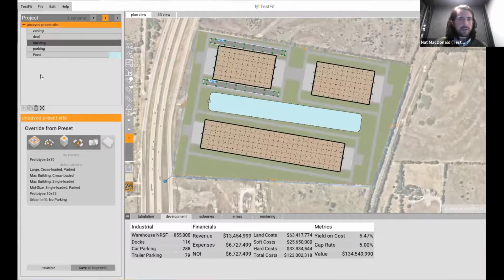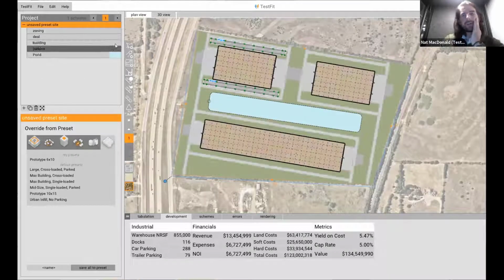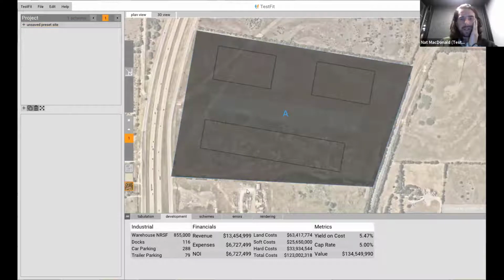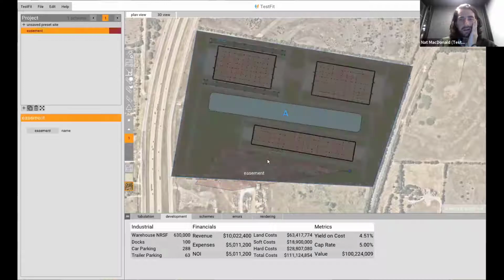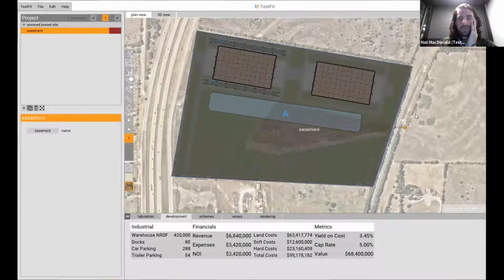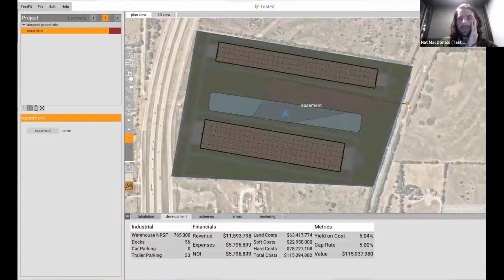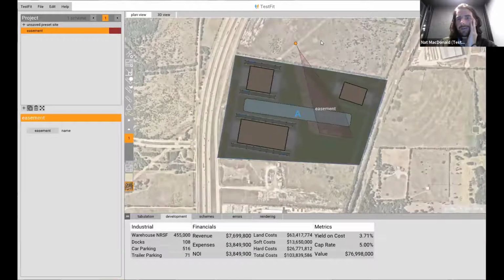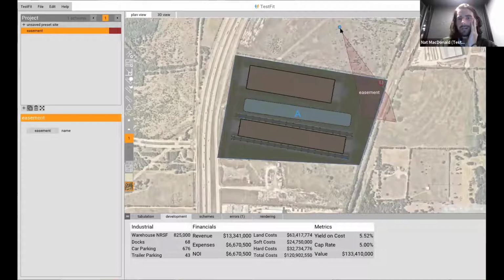One thing I didn't touch on yet was easements. So obviously, sometimes you have power lines going through your site, anything else like that. So what we've done is we've made easements, which is basically a custom polygon tool that you can move around. You can rotate, and anything within that site will try to avoid that easement.